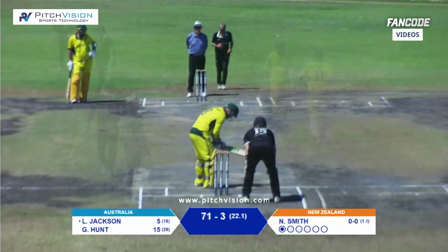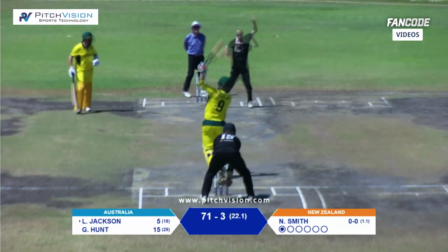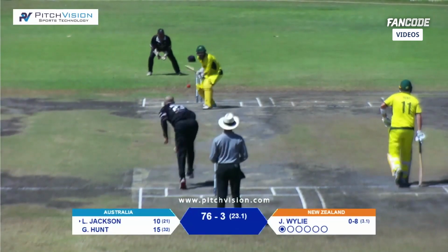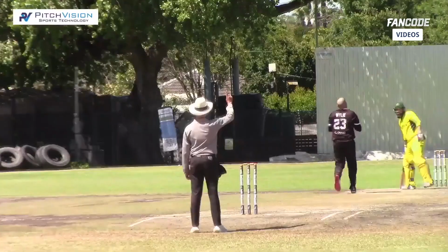Good shot. Goes down the ground this time. Good positive shot from Luke Jackson. It was a half volley. Even though it's freezing over there, watching some cricket. That looks close, and he's given him. He's decided to shoulder arms to a straight one.